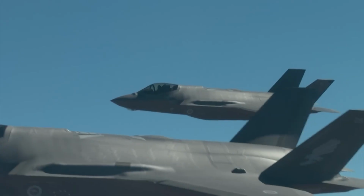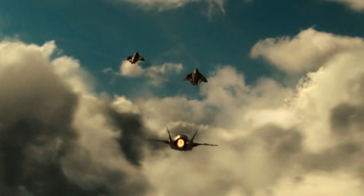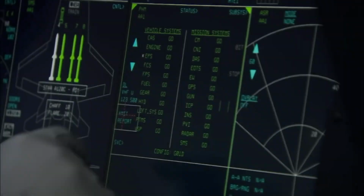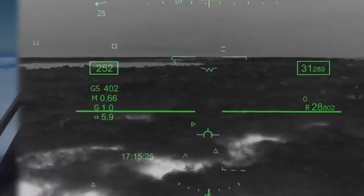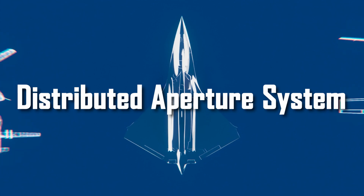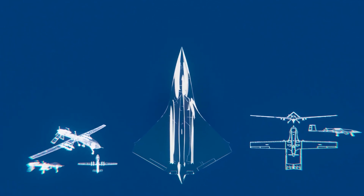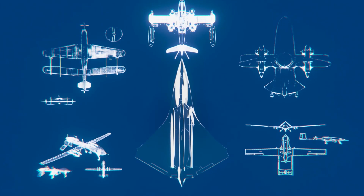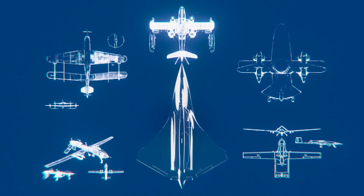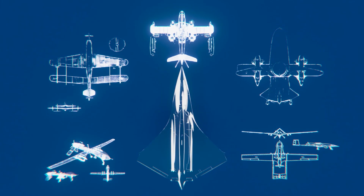That's why the F-35 is often described as more than just a fifth-generation fighter. It's called a flying computer. And that's not an exaggeration. Its radar performs multiple tasks at once. The distributed aperture system provides a 360-degree view around the aircraft, and its electro-optical sensors detect targets at long range. Its electronic warfare suite analyzes enemy emissions, and its software fuses all of that information into one clear picture.